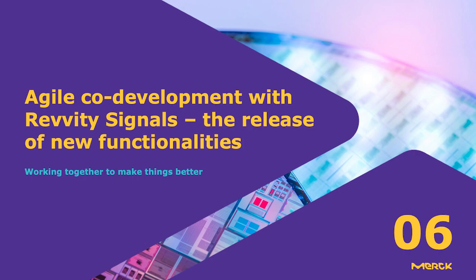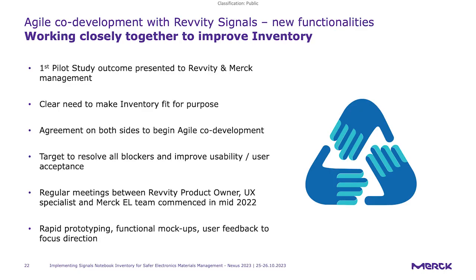Now, as I mentioned, we took the findings of the first pilot study to Revity, to the management, to the technical experts, to product owners, and we presented this. We made it clear that there was a need to make inventory fit for purpose, and so we then embarked on working together on co-development to make it better. Okay, and this is where the shout goes out to Jen and her team. And the target was to resolve the blockers, improve the usability and the user acceptance. Very regular, agile type meetings started in the middle of 22. Prototyping, functional mock-ups, and lots of user feedback helped us to focus in the right direction.